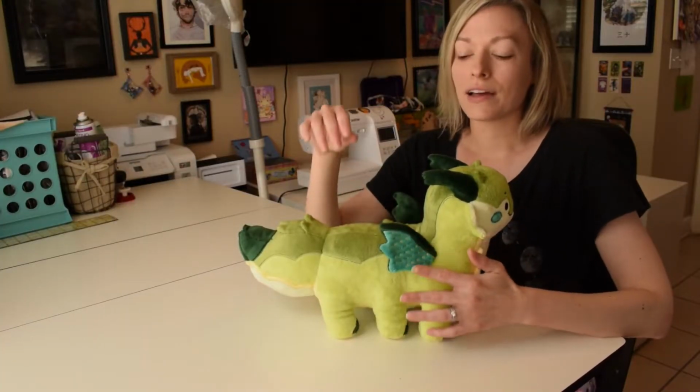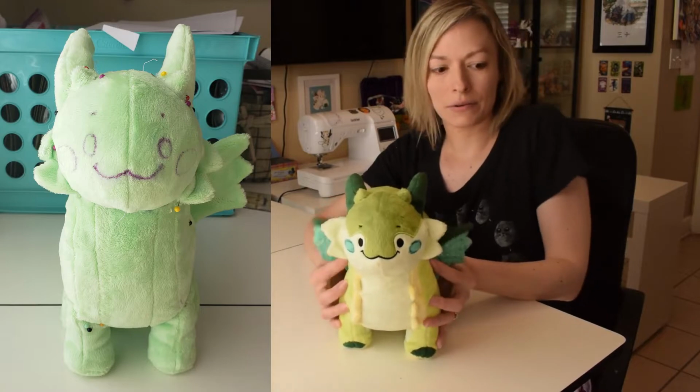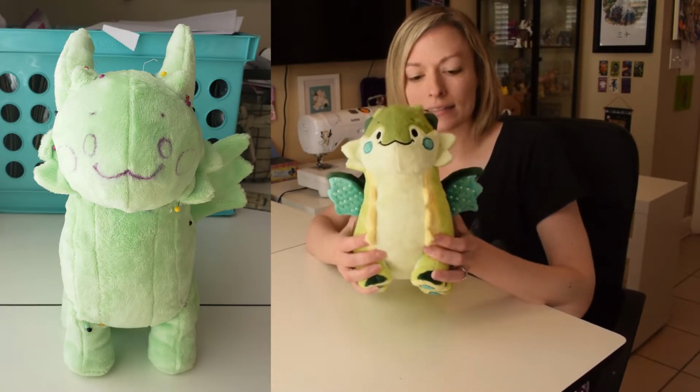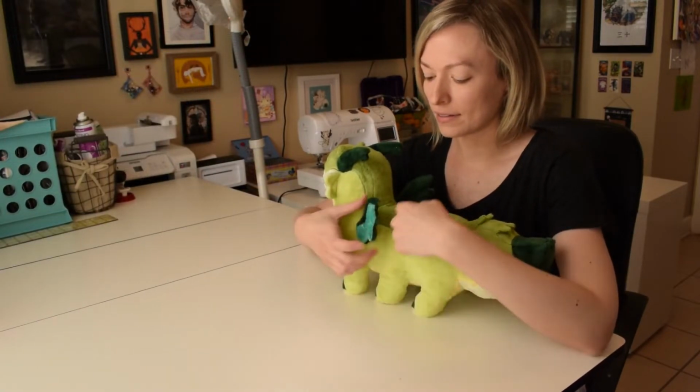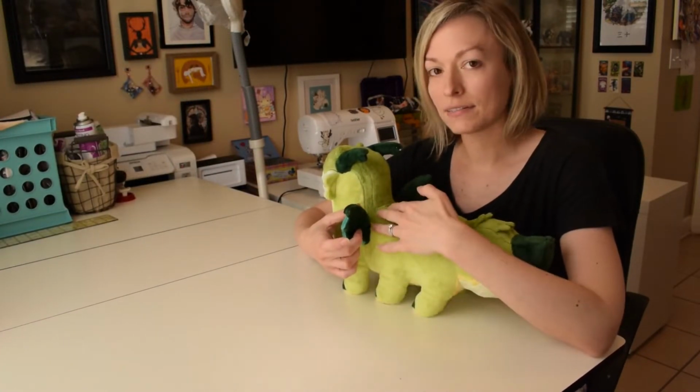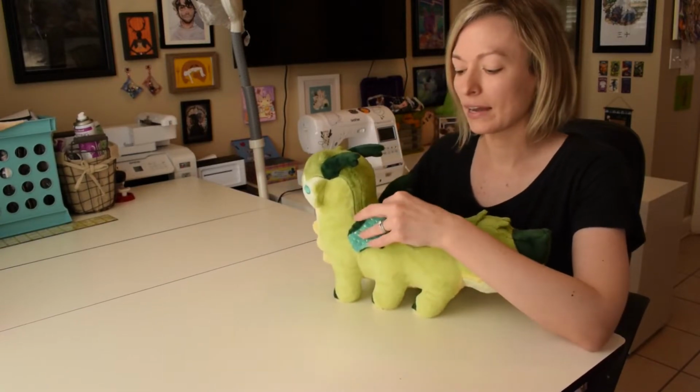The last back and forth I had with my client was on the wings. When I had made the prototype, they were sticking out more like this. My plan was to actually run a dart down the side here that I could machine sew the wings into rather than hand sewing them on, which is what I ended up doing.